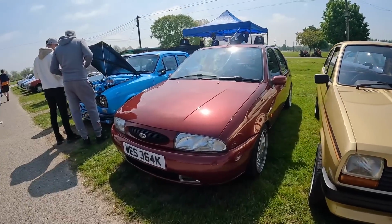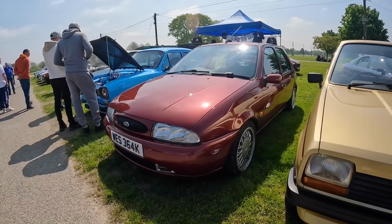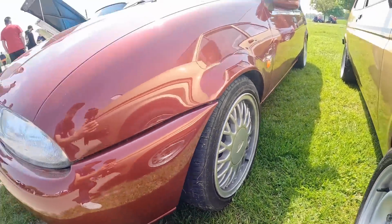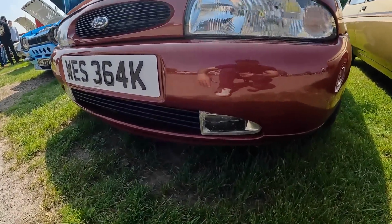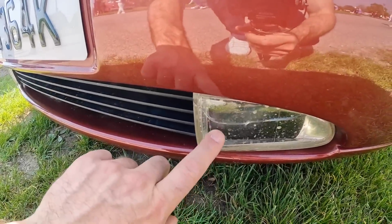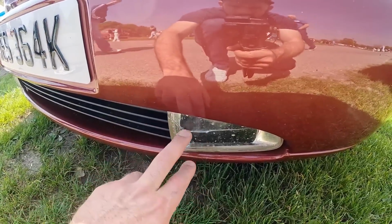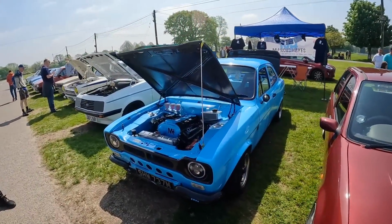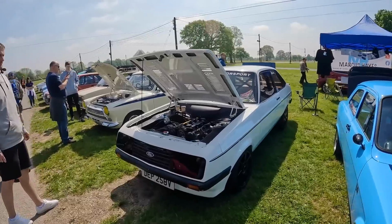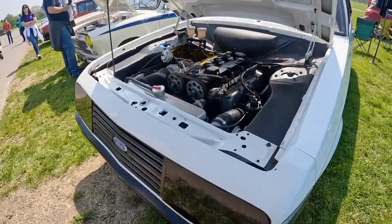We've got Wes's Zetec Turbo Mark 4 Fiesta sleeper. Absolutely love this thing. Sitting on the Cozzy rims. And yeah, nowadays he's got all the intercooler and stuff hidden, although today he did notice he's got a bit of a crack in this spotlight, which he actually modified to make the boost pipes fit. So yeah, he needs to sort that out. And next to that we've got my old banger with her bonnet up, and next to that a Cozzy powered Mark II Escort RS2000. Love these covers on the headlights.